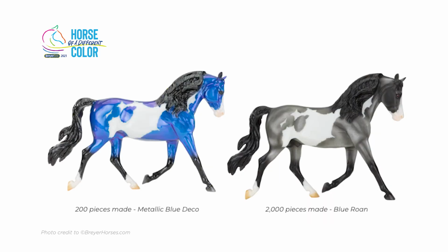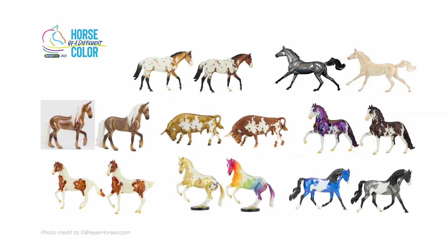The final SR, Ansel, had an additional 200 pieces of a metallic decorator added to his run of 2,000 blue roan overos. This is a lot of well-planned variants, and it was done to tie into the theme. I don't think we'll see this many SRs with variants for a while, and I'll show you why.